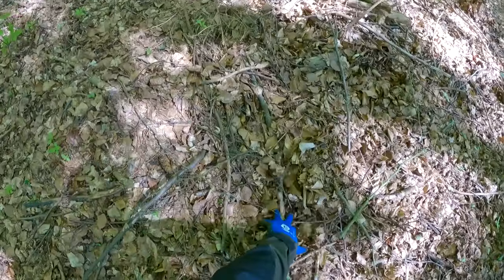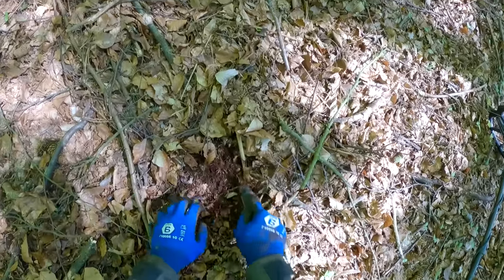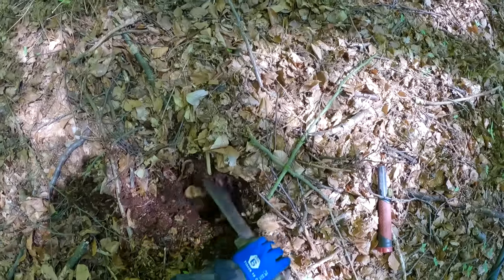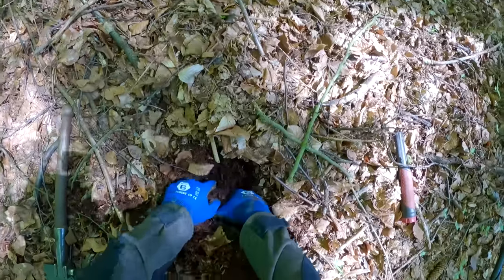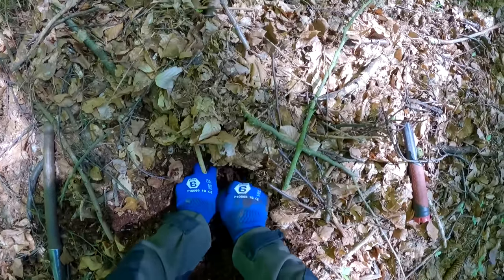There's just so many massive iron signals here. But you know, you gotta dig them. Could be bayonets, could be helmets, could be part of guns, I don't know. Lots of the equipment is made from iron, obviously, so gotta dig all the signals. Now, what do we got here? What do we got here?